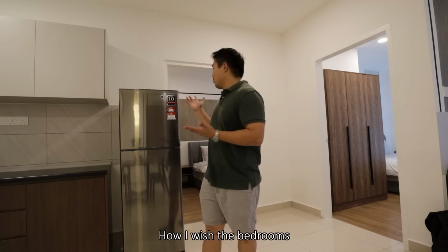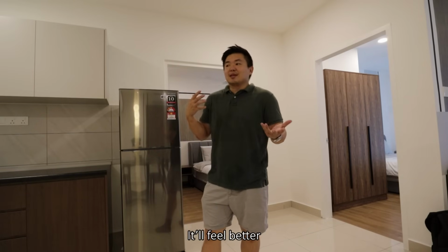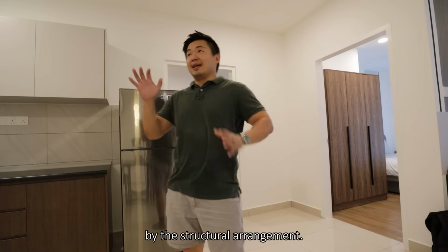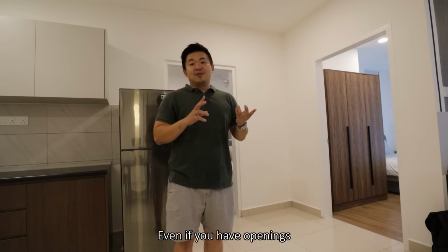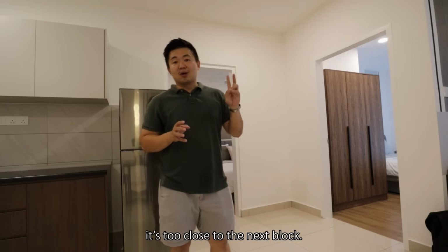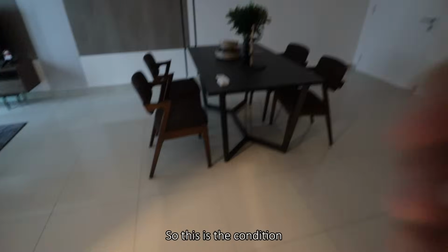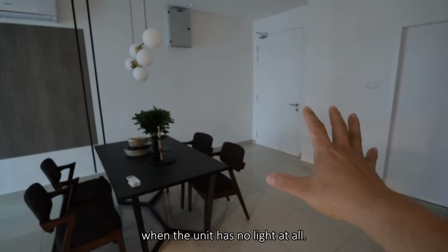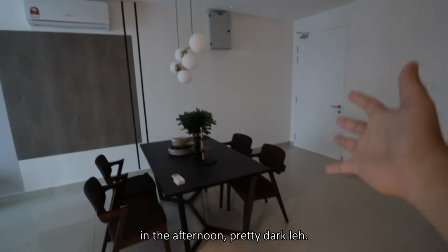How I wish the bedrooms could be given another 15-20% more of the space, it will feel better. Ultimately, it's all restricted by the structural arrangement. Yeah, wasted. Like the principal bedroom doesn't have enough openings. Even if you have openings on the second bedroom, it's too close to the next block. Then the unit feels dark, especially when we turn off all the lights. So this is the condition when the unit has no light at all, and now it's like 1 or 2 o'clock in the afternoon.